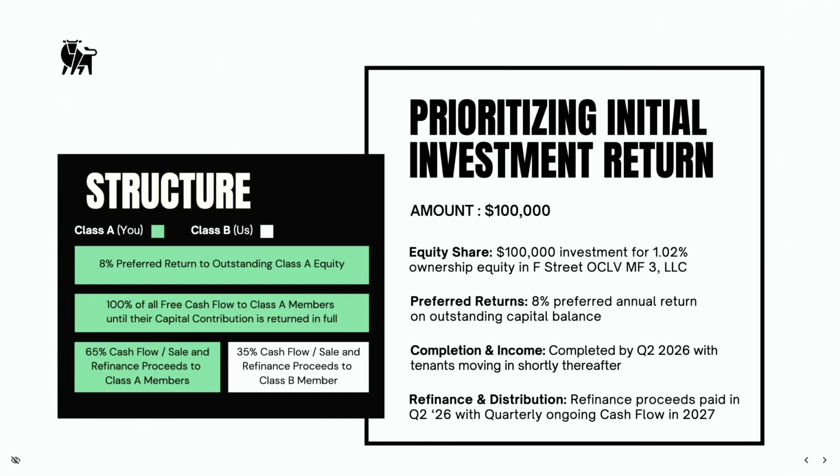As a quick example, say you invest $100,000, that's 1.02% of the equity in OCLV MF3. You're owed an 8% preferred return. So in year one, if you invested 100 grand, we'd owe you $8,000 for year one, and so forth. As we're able to procure more capital for you than the 8% preferred return, we start to use that to pay down your investment. Until your investment's fully repaid and we've paid that preferred return, we don't get to the split until then.